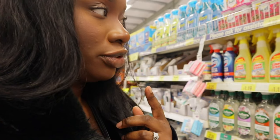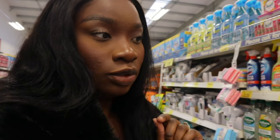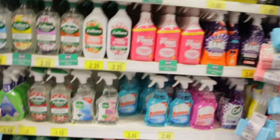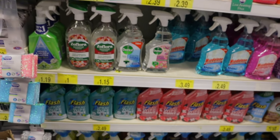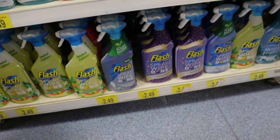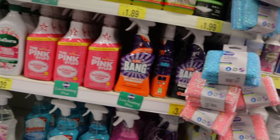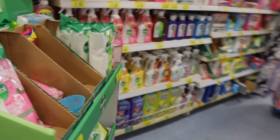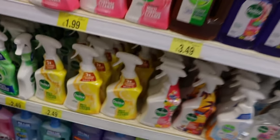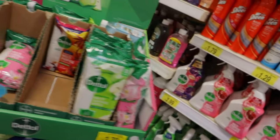Alright, so I'm looking for some bathroom cleaning products. And I think I need one kitchen one as well. Let's see. I'm not sure which one I should look into. Wipes, I've got wipes already. I don't need mold spray. Multi-purpose cleaner, yeah, definitely. Now this is what I understand. I need some scent for the bathroom.